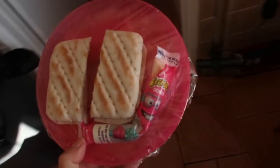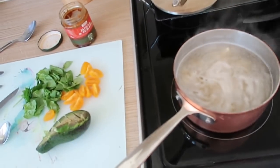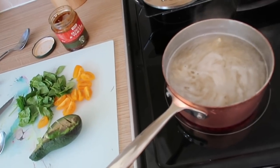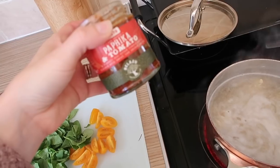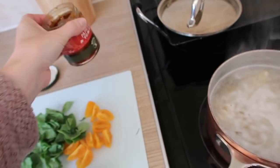Okay, I've just done the kids' lunches for today. Just get them prepared, so I don't have to think about it. Right, just getting some lunch prep done for me and Miles. So we are having like a pasta salad. I've got my favourite paprika and tomato pesto. This one's amazing. Nearly out actually.